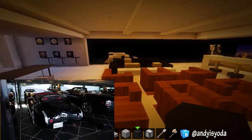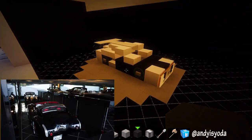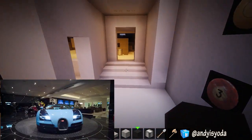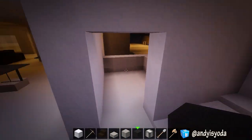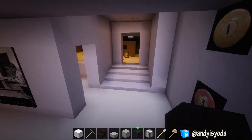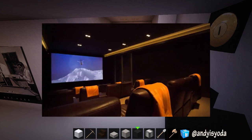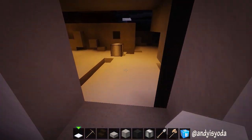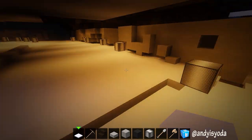And what do you think? I think probably need a bit more light in here, just comparing the videos there. I do think I need a bit more light. I've made some little stairs up to what's going to be the home cinema, and you can see a little bit of video there sweeping into the home cinema. That's what we're going to try and build at the start of this episode.